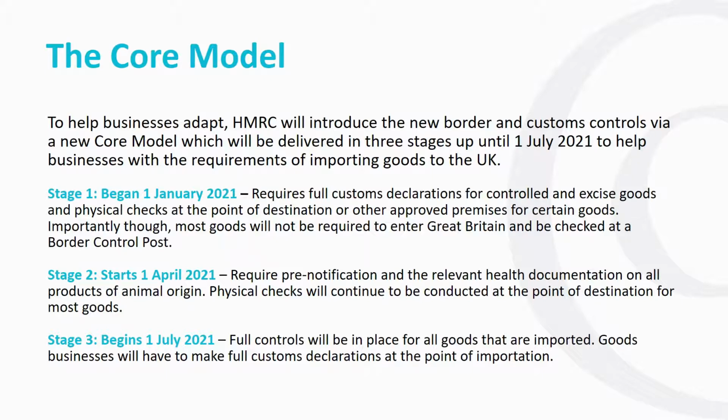The third and final stage takes place from 1st of July 2021, where there will be full controls in place for all goods that are imported. Businesses would have to make full customs declarations at the point of importation. Full safety and security declarations will also be required, while for commodities subject to sanitary and phytosanitary controls, these will have to be presented to border control posts, and there will be an increase in physical checks at the UK border as well.